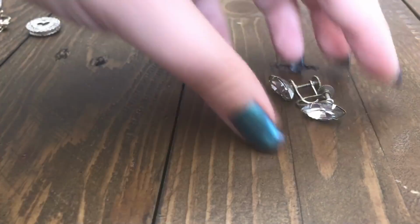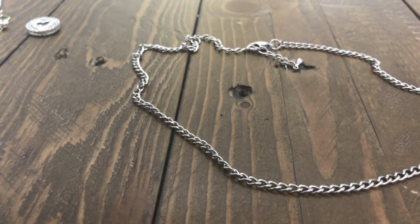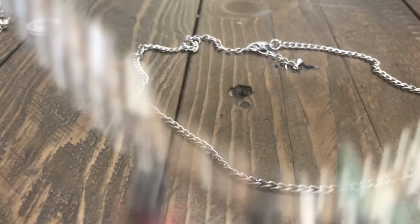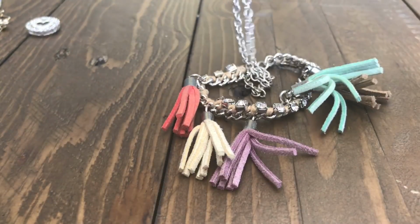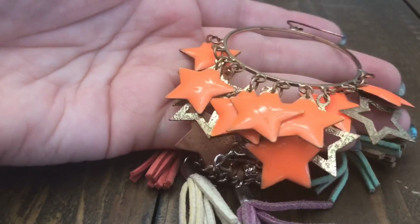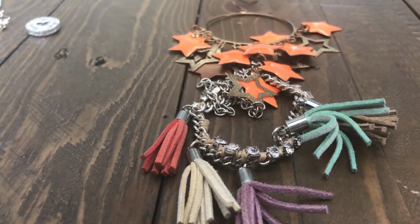Then there's just another plain chain. This guy seems to, like, everything's gotten attached here. So there was this necklace. Let me move the other guy. With the tassels and this earring, but the earring only has one, so I did not find the other one in there.